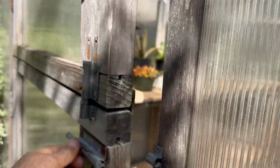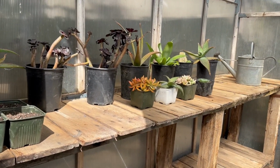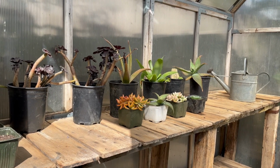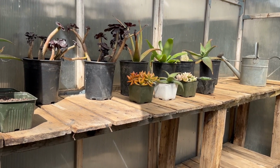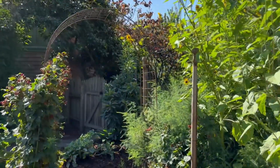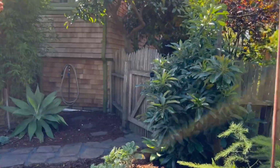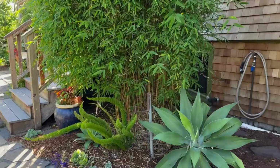We have the greenhouse, which used to be filled with tree collards, and actually I downsized it as it was starting to have some dry rot. I made it smaller, but now I just have some succulents in it. That is the main, quote, vegetable flower garden. Sort of controlled chaos. Sometimes it's not controlled.